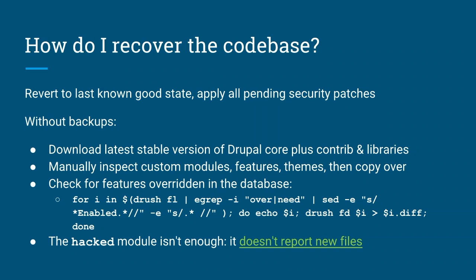Okay. Here, I'm stripping out the ones that aren't listed as overridden or needs review. Then here I'm just cutting out the words enabled, etc., so that I just have the list of the module itself. So then I'm making that list in these brackets. Then I'm doing a for loop over that list. So now I've got a list of just the 3 modules that have changes. For each of those, I print the name of the module, and then I do drush feature diff of that module into that module.diff. Okay. Yeah. Cool. Thank you.